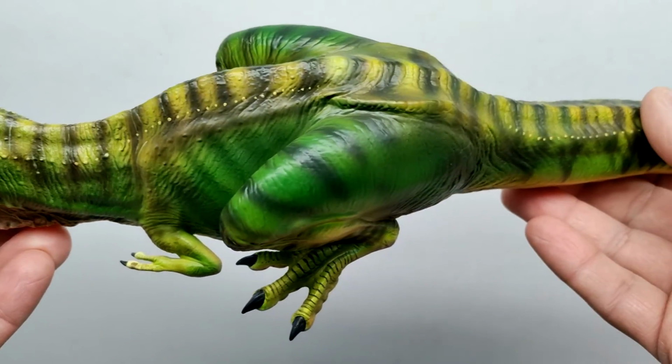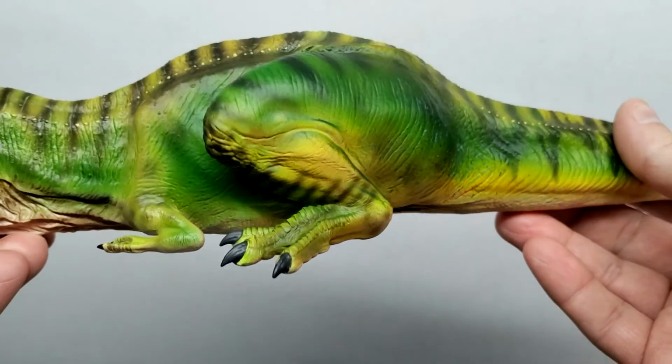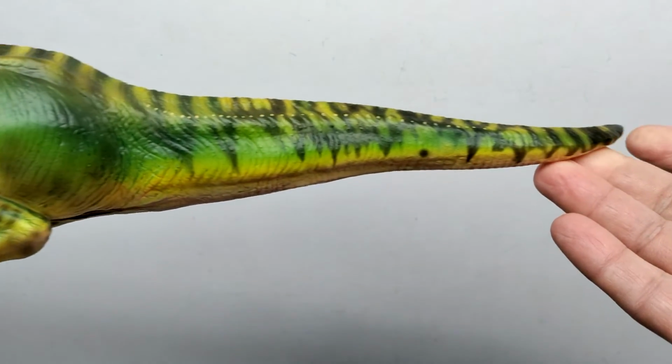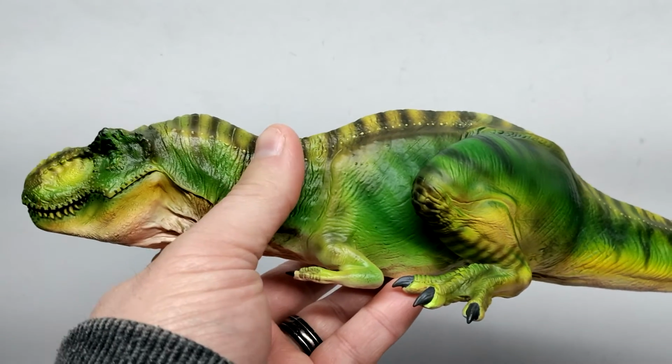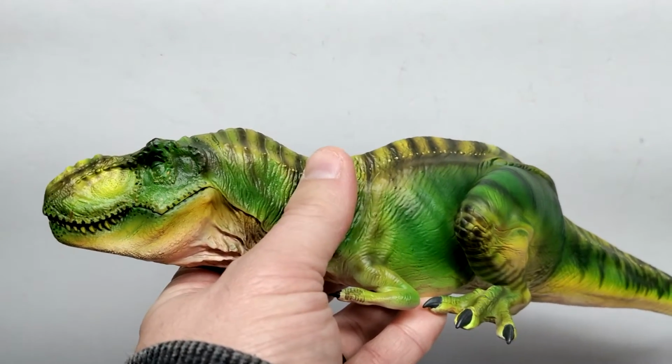And then as you continue to lead back, again, we've got the leg here, that awesome paintwork of the leg, and again the way that it's positioned with it laying down, and we also lead out again with the tail. That is absolutely one of the single best male Tyrannosaurs now in my collection, potentially the best overall.